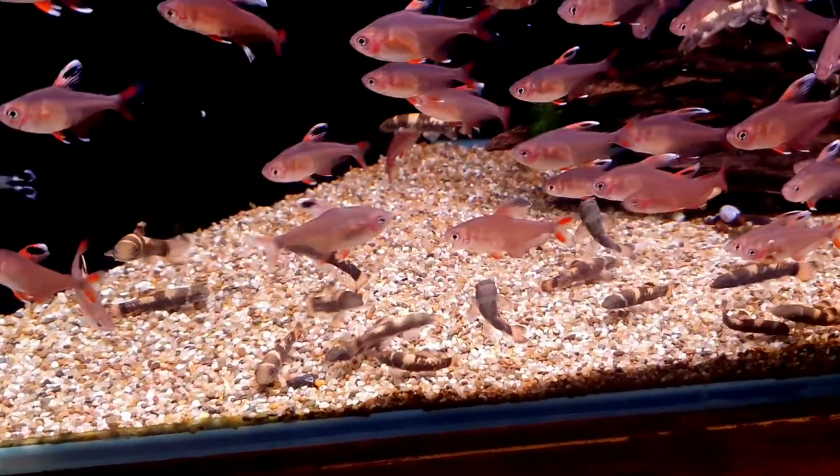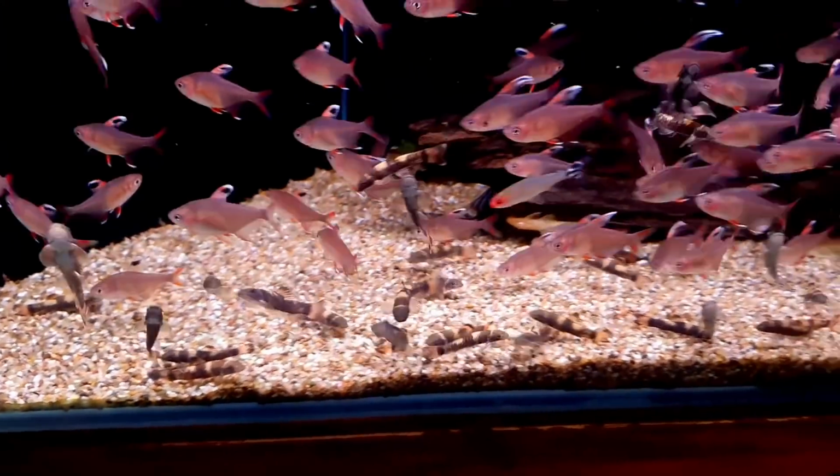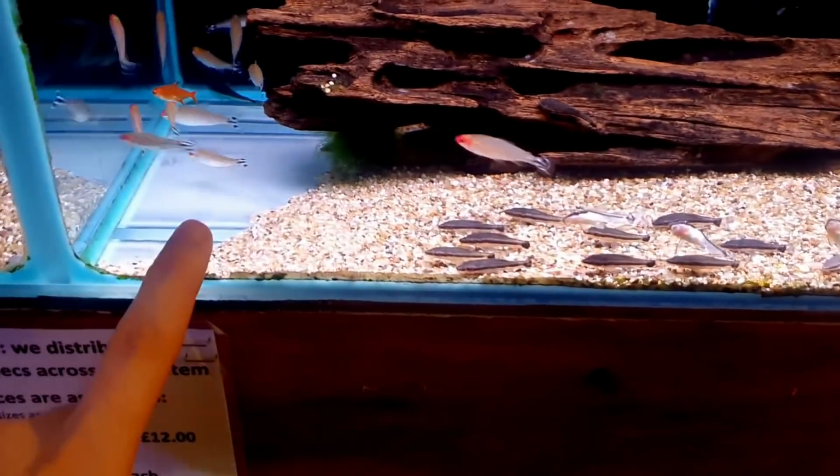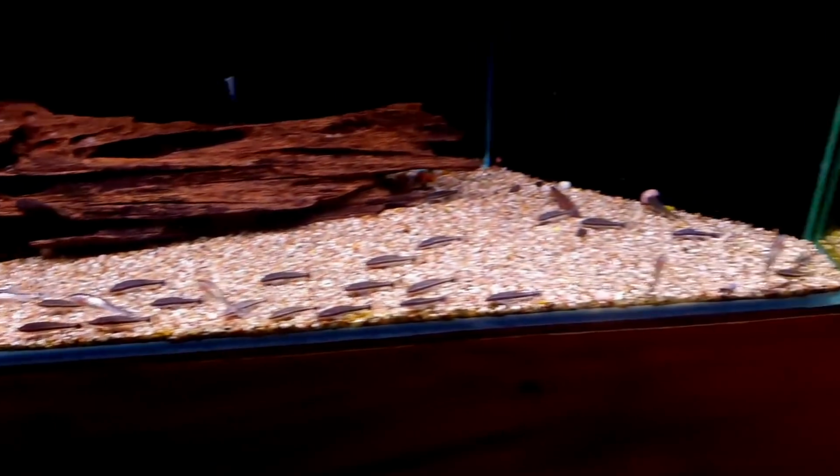Oh, I've wanted these for so long. Have to get some of those for another setup at some point. And we've got a load of Otto Cinclus in as well, which is brilliant, and some rummy nose Tetra. So we've got loads and loads of options here.